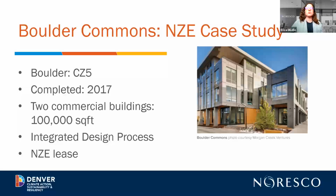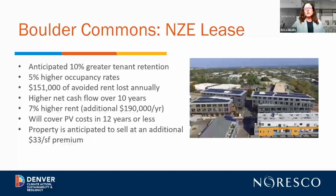The NZE lease also enabled offsets. So basically, any energy purchased from the utility is required to be offset with those RECs, but instead of committing to a single compliance path, it was negotiated that alternative offsets for energy could be used, such as community solar, energy efficiency certificates, or green power directly from the utility, and then a whole bunch of other clean energy attributes. So because of the NZE lease, they actually anticipated a 10% greater tenant retention and overall higher occupancy rates.